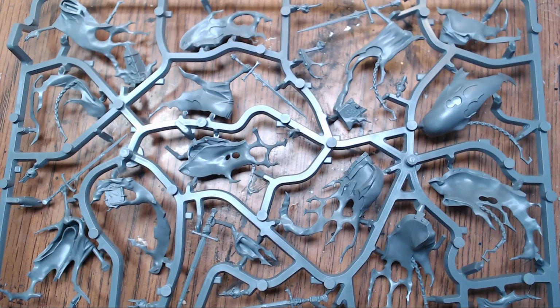So I get the bag that these are in, and this is what I see. And I cannot, for the life of me, figure out why these are worth $45. I cannot figure that out, and it is honestly mind-boggling.